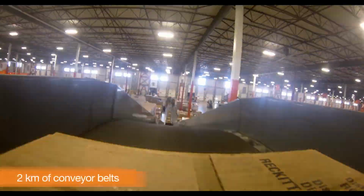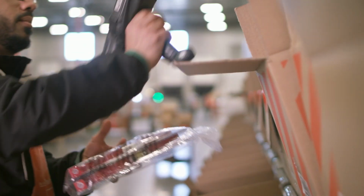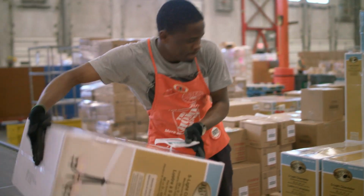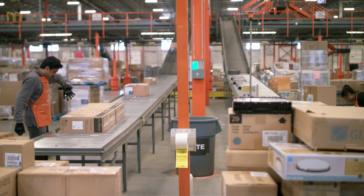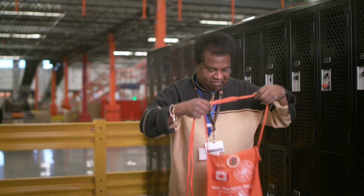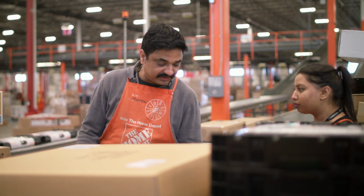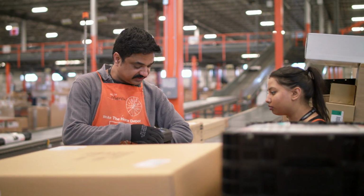And with over 2 kilometers of conveyor belts, products are sorted and immediately distributed to our stores, making this an exciting place to work. But the facility isn't the only impressive part about working here. When you become part of the Home Depot team, we immediately start helping you build your career and develop the skills you need to succeed.